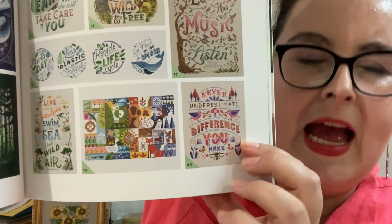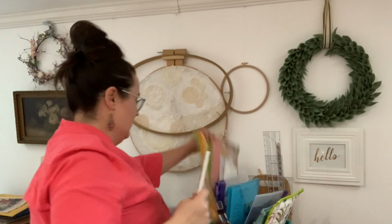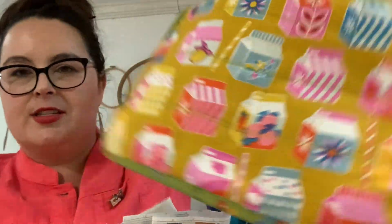So I started this one: Never underestimate the difference that you make. It's got some really fun colors. Here, I'll show you the model, what it looks like. I started this and just have it in one of my little baggies that I made. My son helped me make this last year, the year before. He was like 2.5. And this bag took me like 8 hours to make because he kept making wonky stitches, so I kept trying to fix it. I added ribbon and then more ribbon and then lines and then more lines. It just kept going and going.